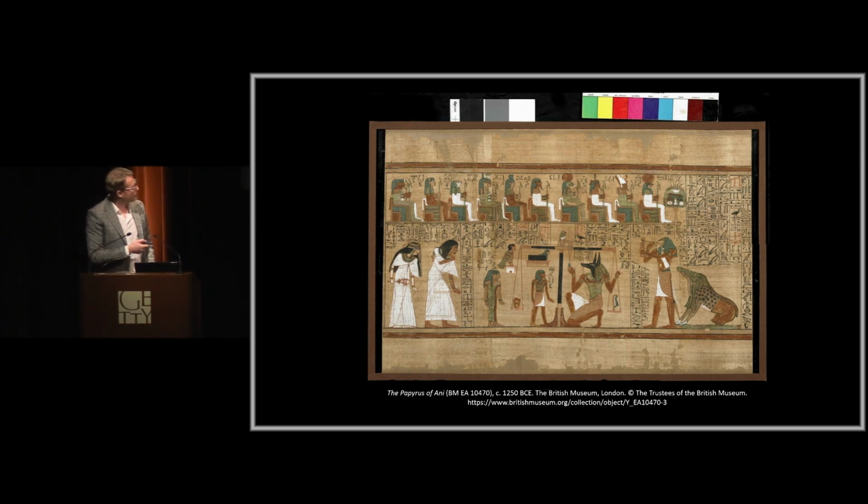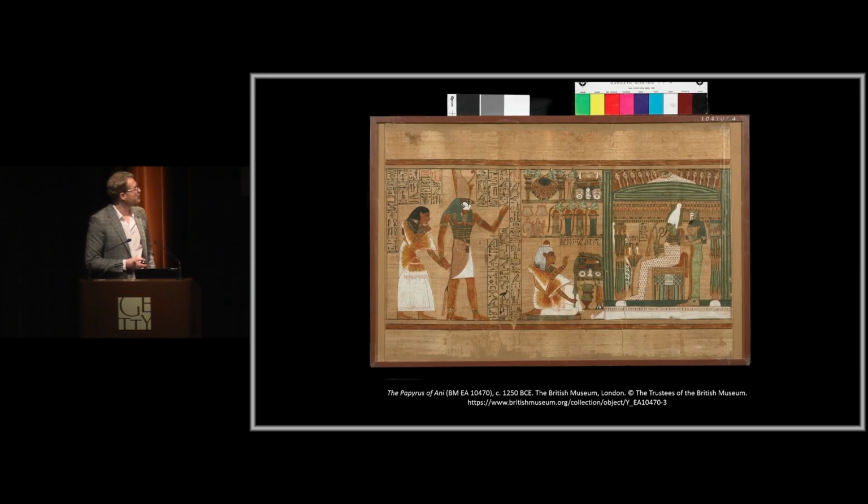And so basically, the heart is being weighed against this feather, and it's being overseen by the god Thoth, the figure with the ibis head, who's recording the events that happen. And then there's this little creature, one-third crocodile, one-third leopard, one-third hippopotamus, called Ammit, literally the swallower, who will eat your heart and make you truly dead should you not have been honest or not have behaved according to Maat.